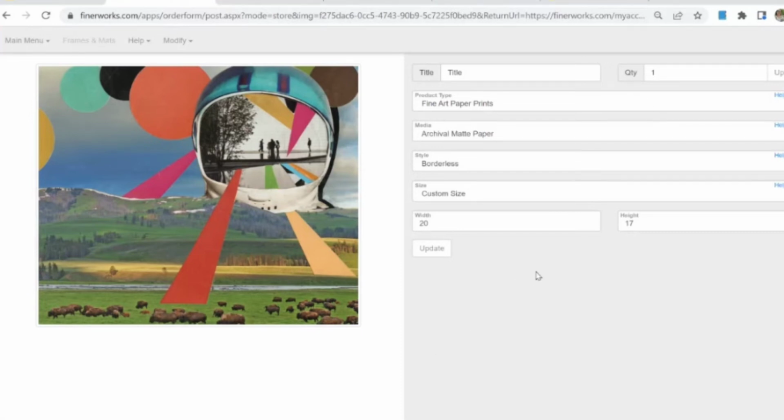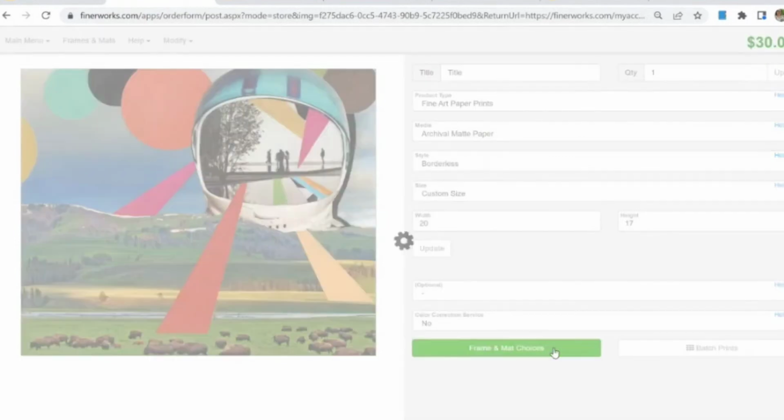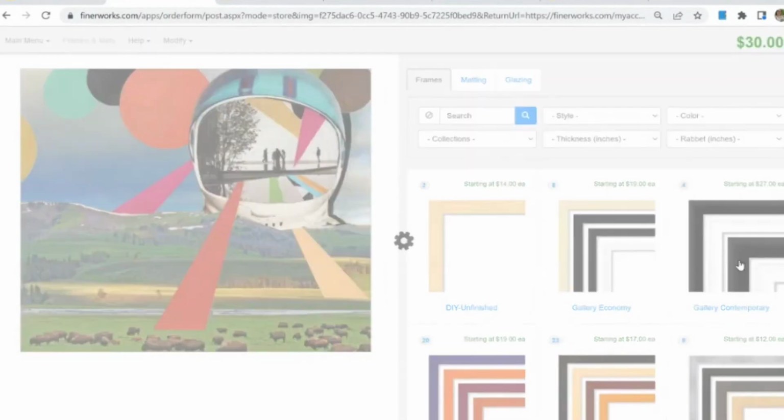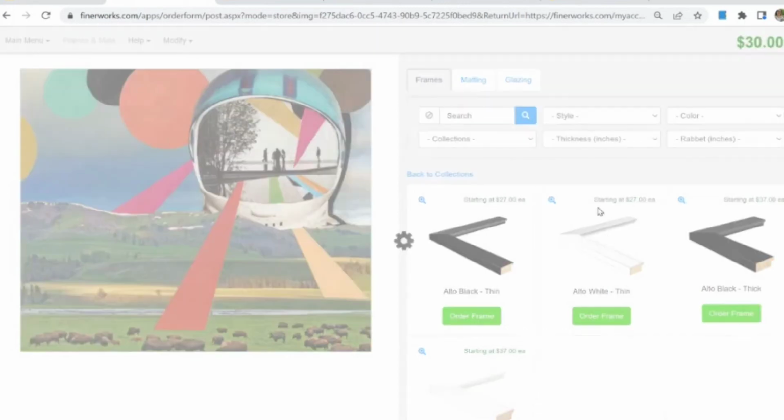So on here, I'm putting in the 20 by 17. We're going to update. Has it there. Now you get this frame and mat choices. So let's go ahead and click on here. I'm going to go real easy for this one just so I can get this done. Like I said, this is a 17 by 20, so it's already bigger than that 16 by 20 that I want to go. So I'm going to order the thick one on here. It's going to be this one.